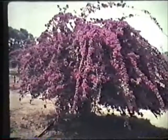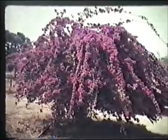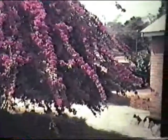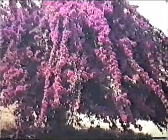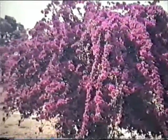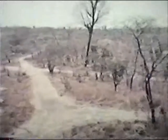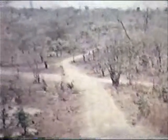Okay, here's that tree again. To me, it looks like a bougainvillea. I'm sure it is. Russell would know anyway, but that's what it looks like. This is a typical countryside with the paths wandering all over the country. Bush country.